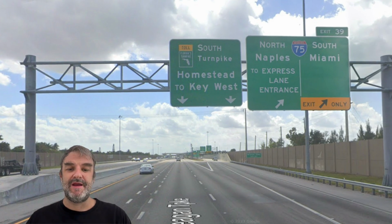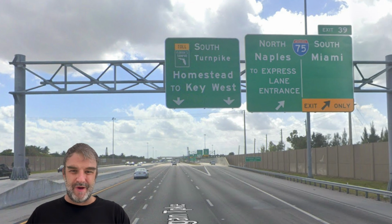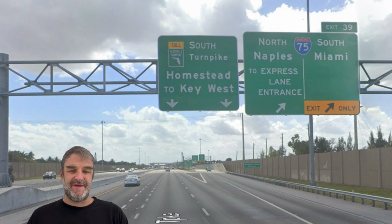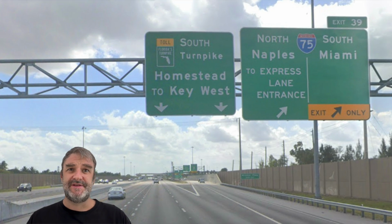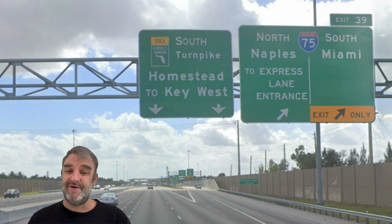Here's where we actually meet I-75, so I-75 South Miami. If you were going to Miami, there's no way you'd be getting on I-75 here. You would have taken a number of other routes. You would not be taking I-75. South Turnpike, Homestead, and to Key West, so we get a Key West sign there. Also North 75 Naples, kind of get it, but Fort Myers or Tampa would be better.